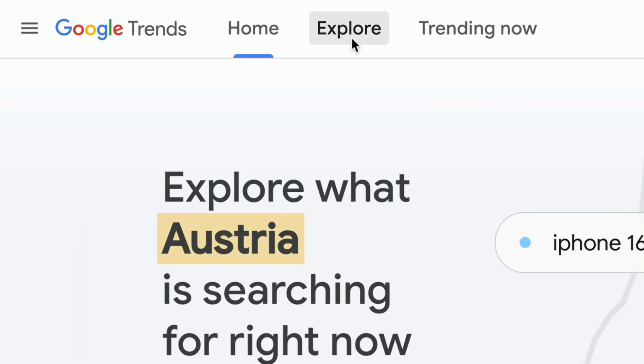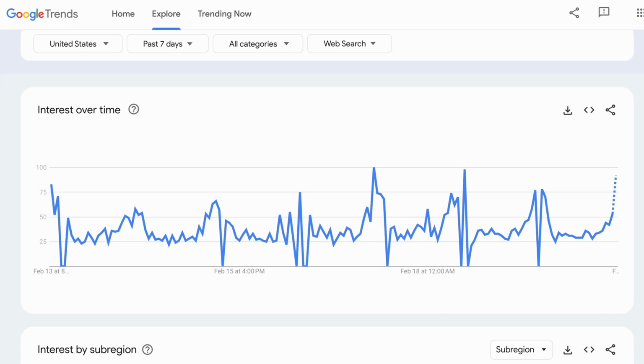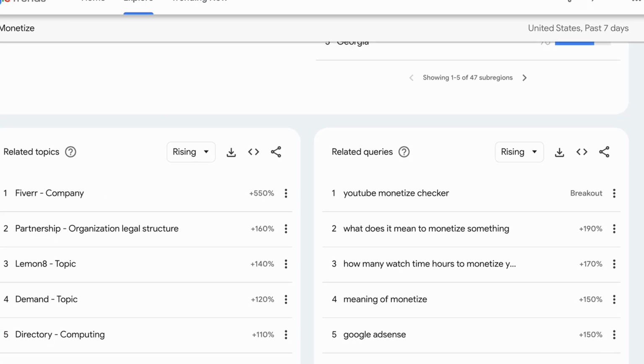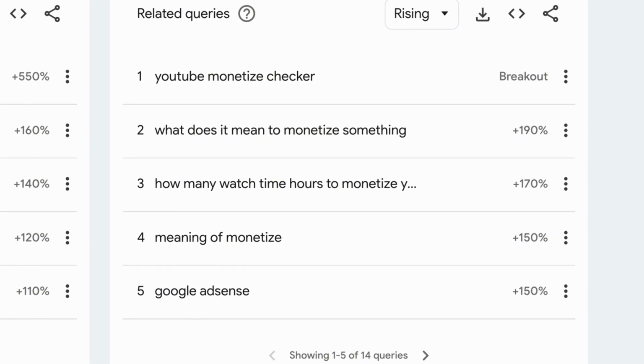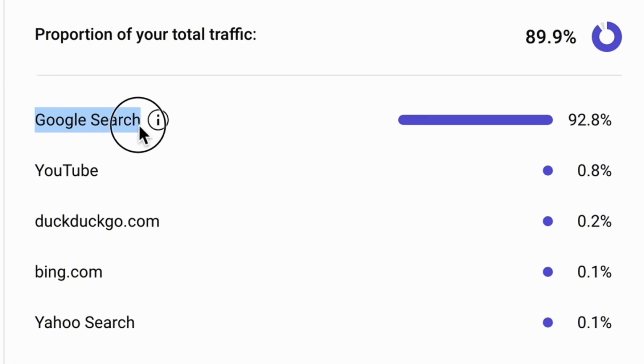So when we're on the Explore page, change the last setting from YouTube search to web search. Using your topic, this method will give you search requests that people use now in Google to find information based on your topic. Use these keyword lines for your video idea and for your title, and your video will have a chance to appear in the same line of YouTube videos that is recommended by Google. In your video statistics, it will be shown that the majority of views came from Google search.